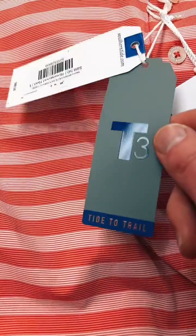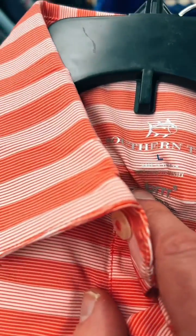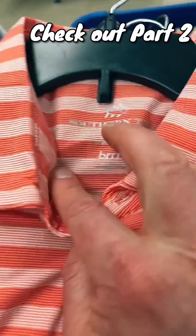T3. I actually have one of these listed in my store, New Tags, right now. T3, Tide to Trail. Tide to Trail, that's what I call it. T3, TTT, Tide to Trail. Size large, in case you didn't pick up on that. Maybe you already know.